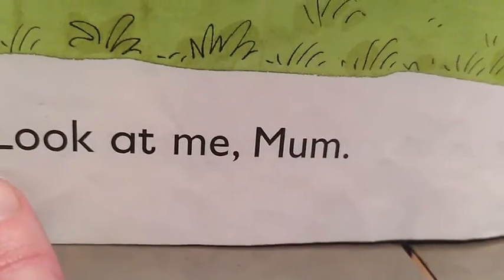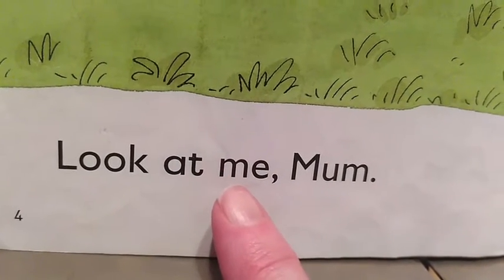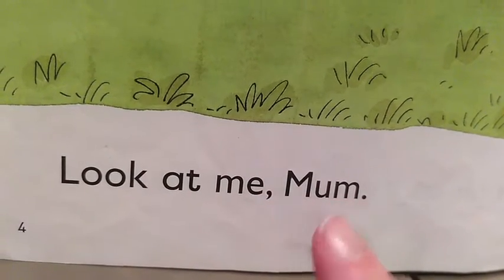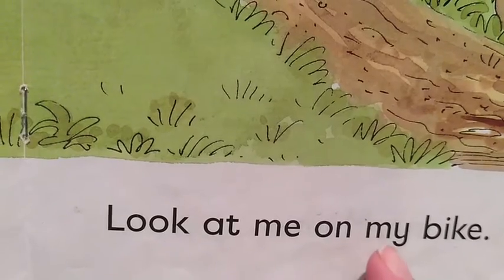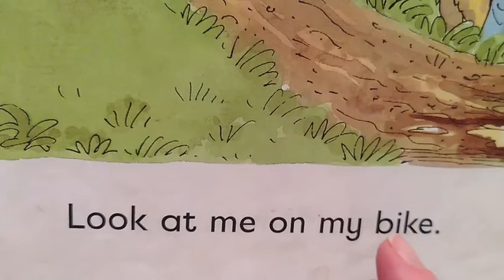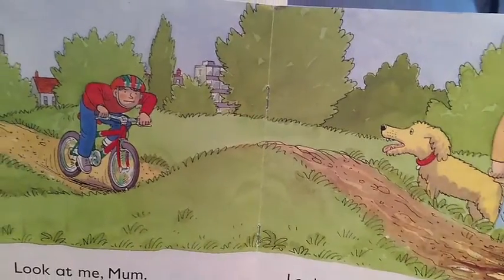Okay, let's read it together. Look at me. Look at me, Mum. Look at me. Look at me on my, let's put them together. Look at me on my, can you remember this word? Bike. Okay, let's go and let's see if your predictions were correct. Or is your guess correct of what happens next?